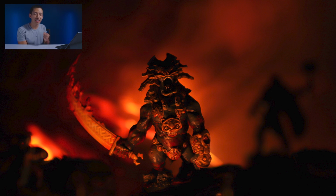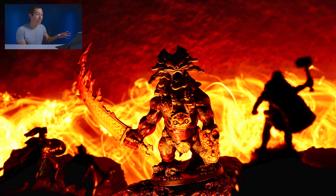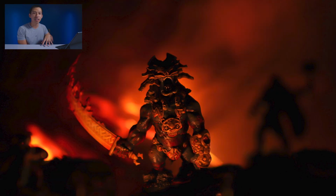Now what's cool about these photos is that they evoke different emotions. Here it's like a final battle. It's like you feel that epic score coming and you're about to literally fight the last boss. That's the feel I'm getting from this particular photo. From the second one, it feels like something that is suspenseful, something that is more eerie and dark.